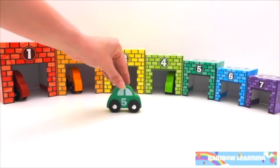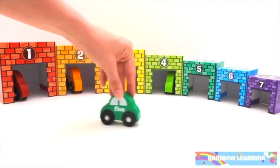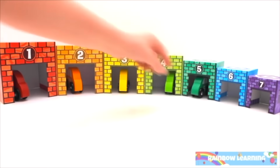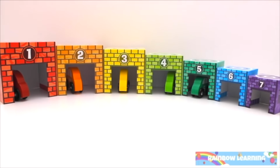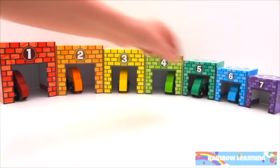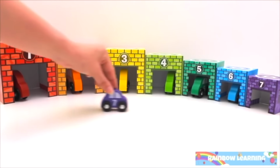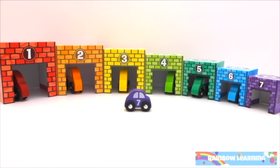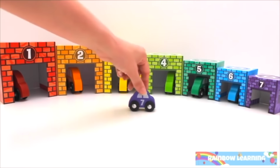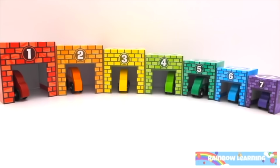Car number five. Which garage does it belong to? Can you tell me? Great job! Garage number five. Car number six. Which garage does it belong to? That's right, garage number six. You're doing great. Car number seven. Which garage does it belong to? Can you tell me? You're right, garage number seven.